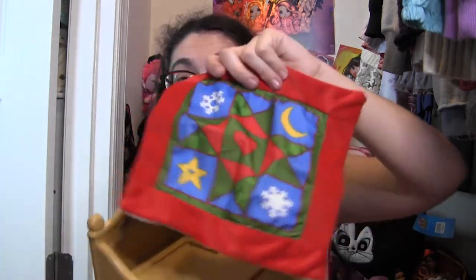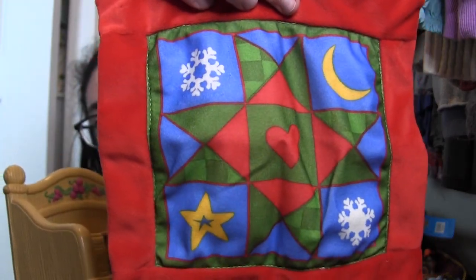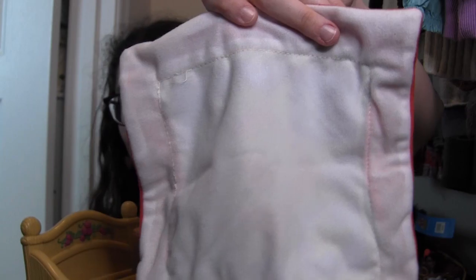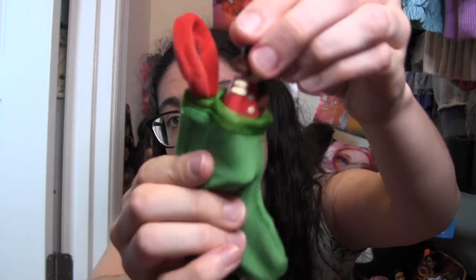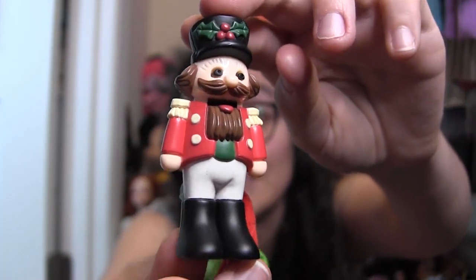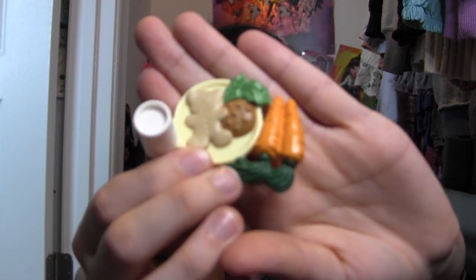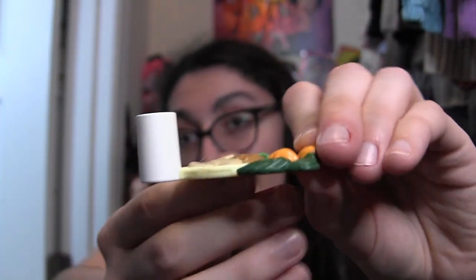There was also this Christmassy quilt. It has kind of an Amish style design on the front with snowflakes, a star, a moon, a heart, and there was a velvety trim. It is lined on the back in white. The set also came with a stocking, which is green and has a nutcracker inside, and his little lever doesn't actually make him move, but he's cute. He's got a lot of detail and a familiar candy cane with a green ribbon around it. Briarberry also left out some snacks for Santa and his reindeer, or her reindeer really. We have a plate with cookies, a couple of carrots on the side, and a glass of milk.